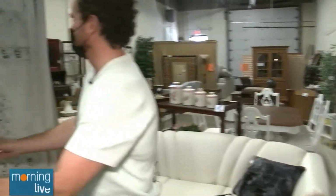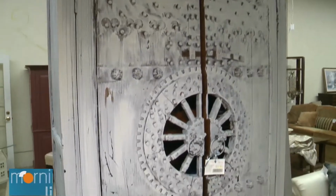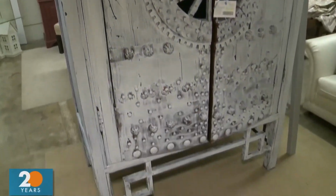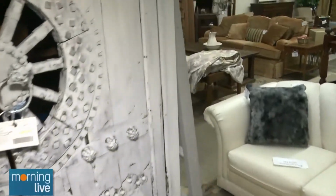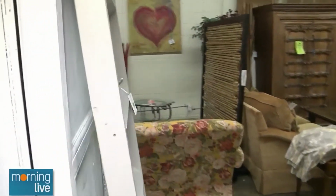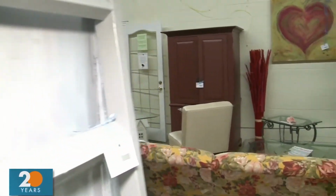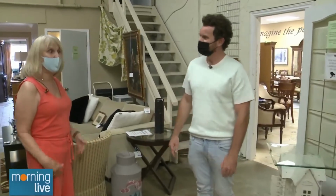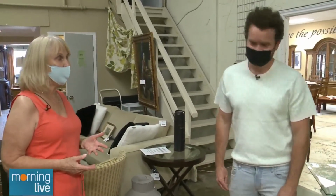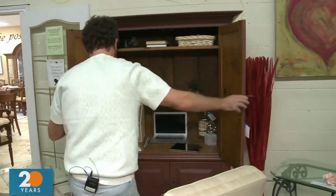Look at the detail on this. I love this piece. It looks like it's from Bali. Did you paint it? No, we don't do anything to the furniture other than wiping it down with a clean cloth. Then whoever buys it, if they want to do something with it, they can, because it doesn't belong to us. You're just the middleman. I'm the in-between person. We're selling it, and we want to do a really beautiful job for people who are buying and for those wanting us to sell.